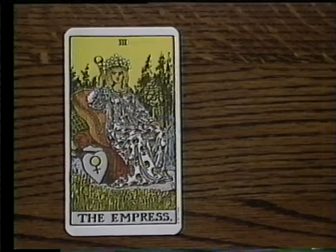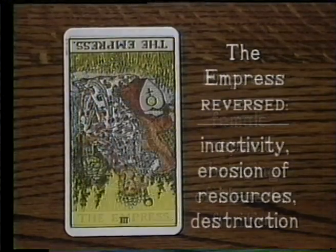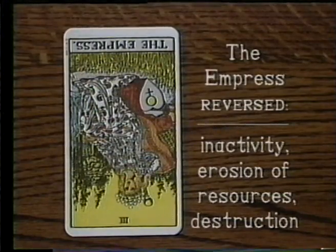The Empress is surrounded by the fertility of nature. She represents the productivity of our female side, the bringing of ideas to fruition and usefulness. Reversed, she indicates inactivity, erosion of resources, even destruction.